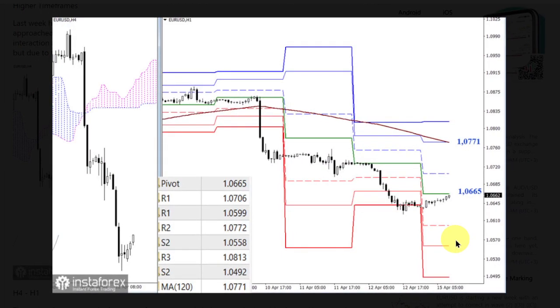The main advantage on the lower timeframes currently belongs to the bearish players. However, the pair is trading within an upward correction zone. Now testing the central pivot point of the day, 1.0665. The next resistance in the development of the correction today can be noted at 1.0706.